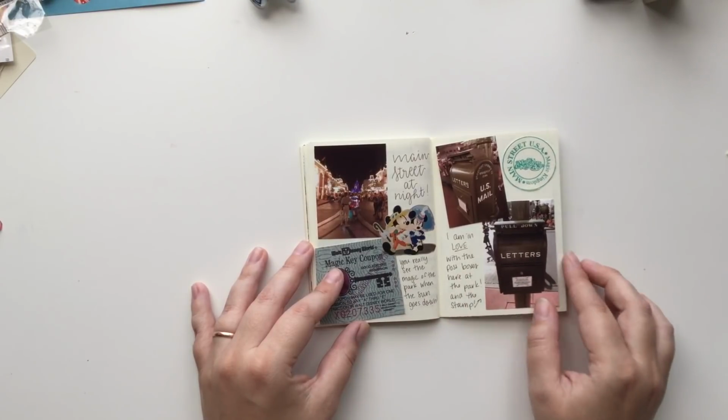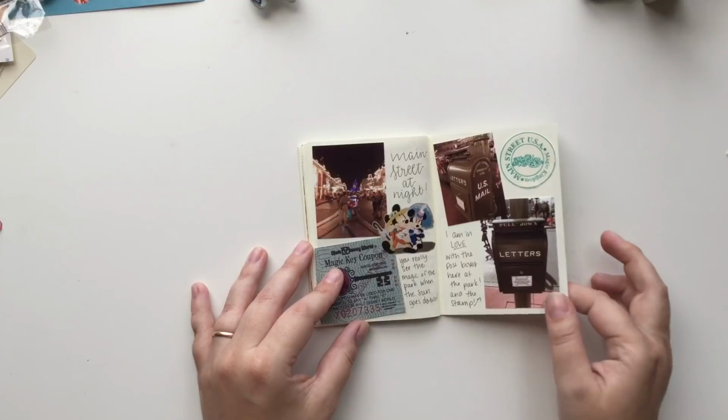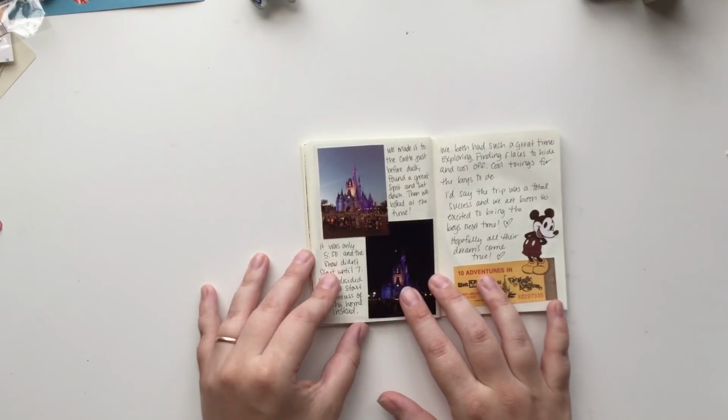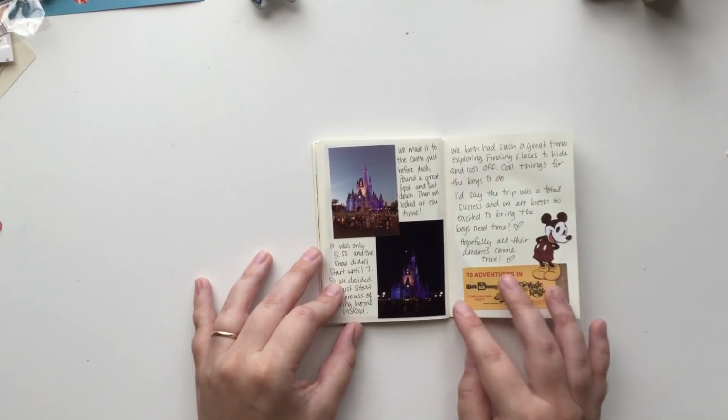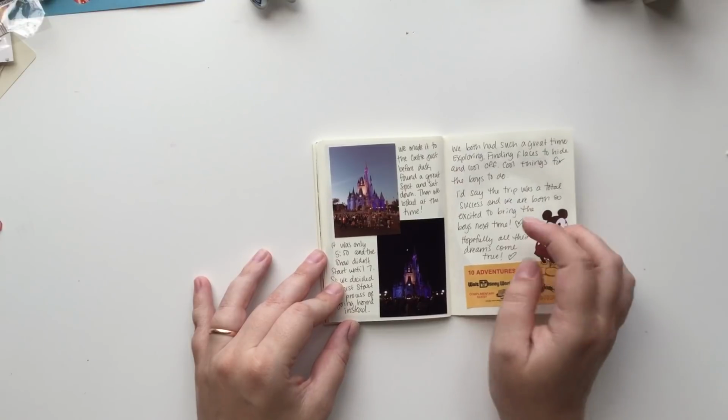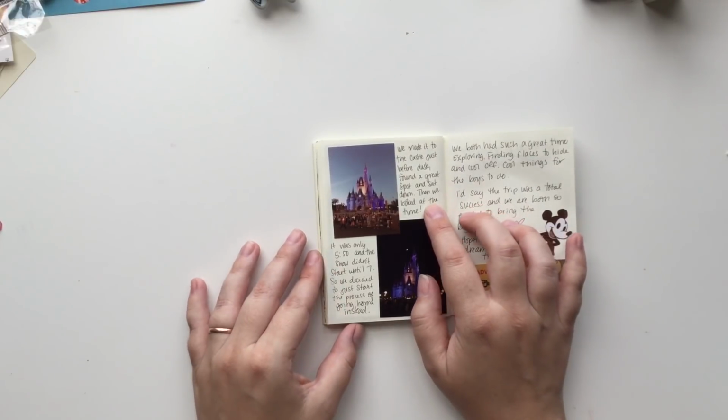And then I took some pictures of the mailboxes and wrote down how much I loved it, and that they do this stamp at the front of the park. And then this is the end. It's just that we, at dusk and then after the sun had gone down, we found a great spot right in front of the castle.